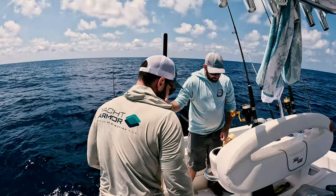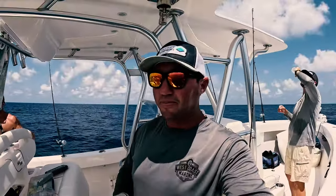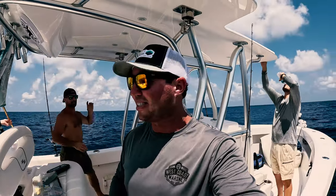Nice. No meat wasted. Kingfish. Shot, end up being a king. Nice. Never know what you're going to get on that flat line.